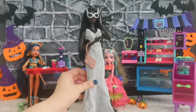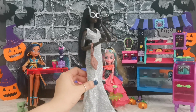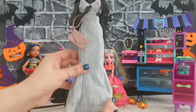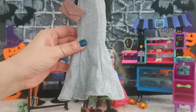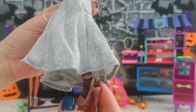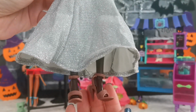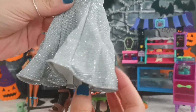Oh my gosh, she looks super gorgeous in this dress and also the glasses. Though I must say, you got to iron out the dress over here a little bit. And these would be the shoes which come together with the package.